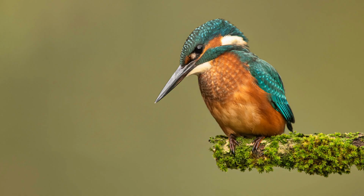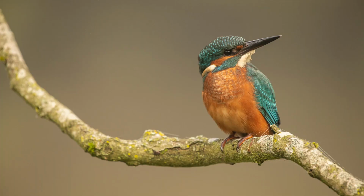Now, as their name suggests, they're expert fishers. They dive into the water for fish such as minnows and sticklebacks, but they'll also take freshwater insects and tadpoles. Few British kingfishers move more than 250 kilometres, but freezing temperatures will force them to the coast. Unfortunately, in winter, in cold weather, as much as 90% of the kingfishers can perish.